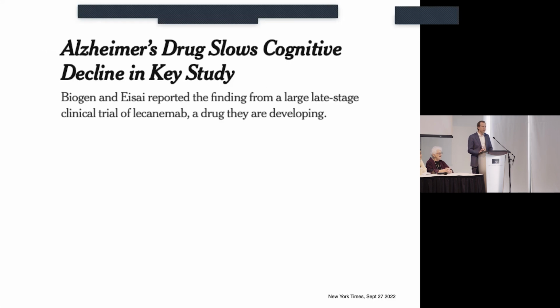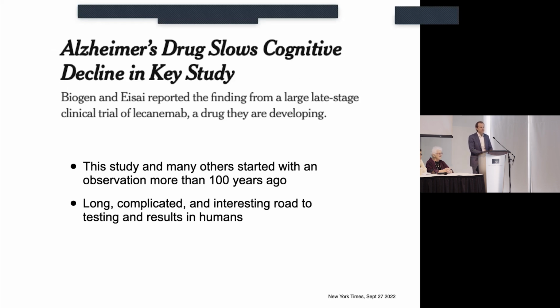So this was a clip from the New York Times about 6 months ago saying that it's a new exciting drug that may have an impact in Alzheimer's disease. This is very exciting, but what we're going to talk about today is where did that drug come from and what process did it go through to become a drug? It's a very interesting, complicated story, and I'll give you just a very brief snapshot of what that looks like. And everything starts with an observation.